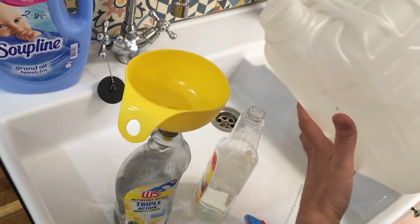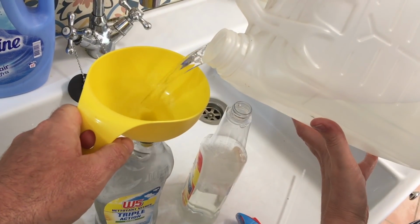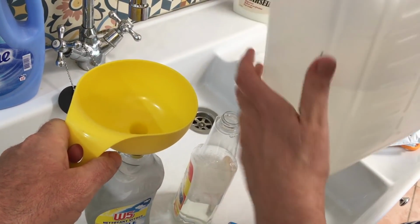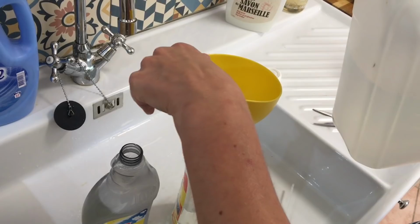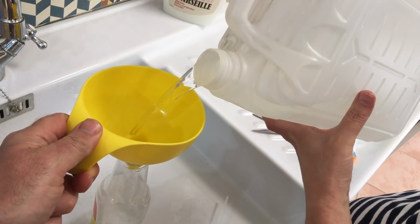Now hopefully this will not topple over. Thank you, my cameraman is helping. That's half water, half vinegar. Would you hold it again, my gorgeous handsome cameraman? Certainly, my love.